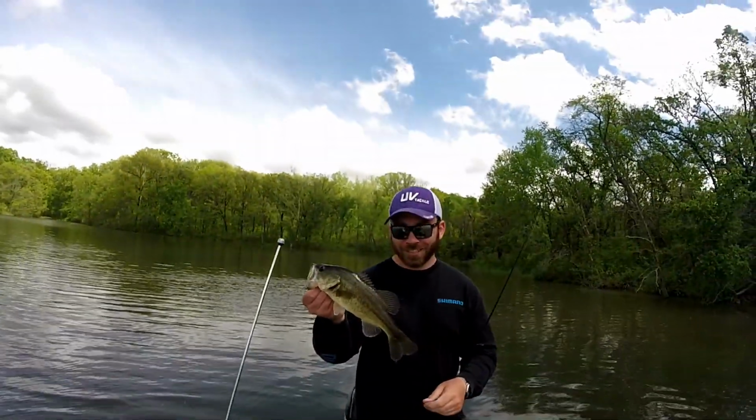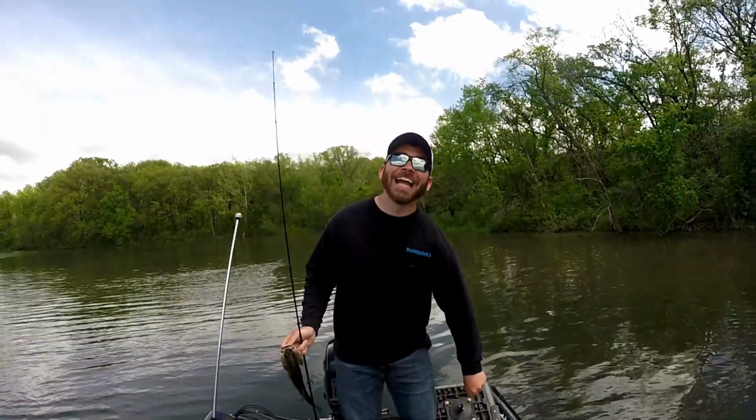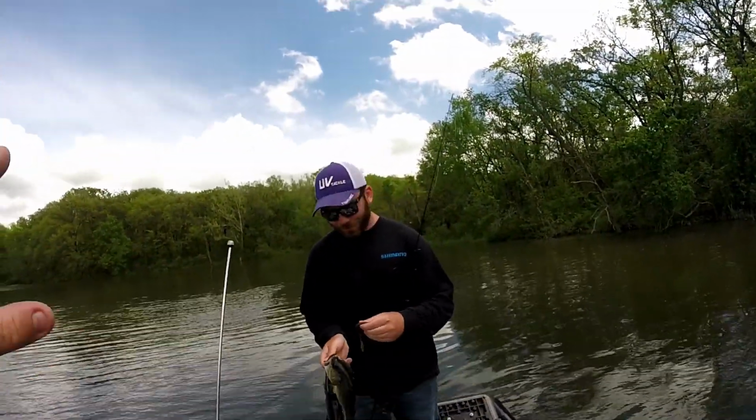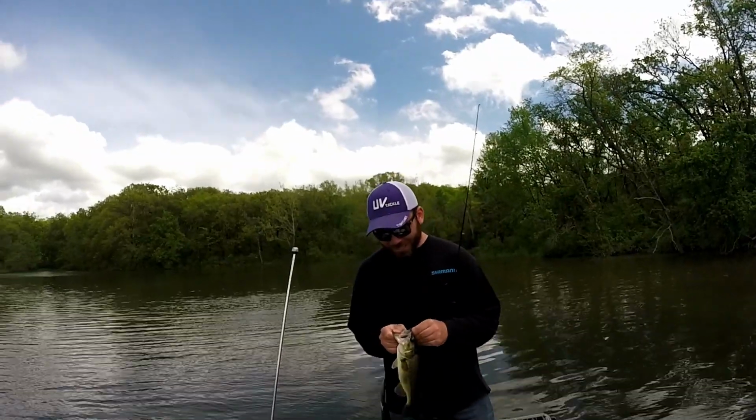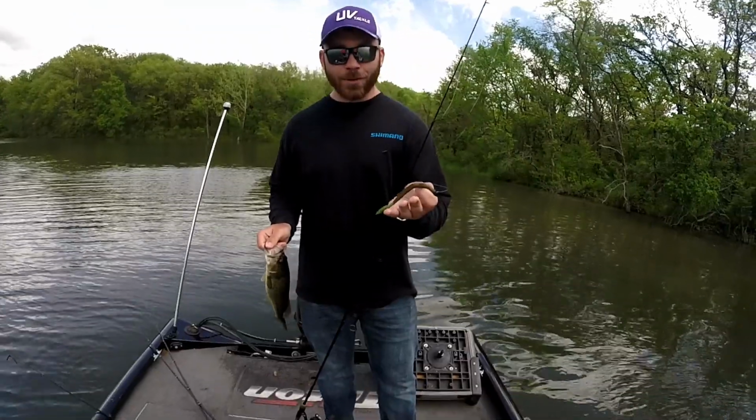Tied up, man. Ian's got himself one about the same size as what I got. What are you throwing? And here's what else you did. You just dipped your bait finally in what you asked me when you first got in the boat: do you have any chartreuse dye? I think I might. My chartreuse dip. And then he's throwing the Senko. It's got a dip on it.